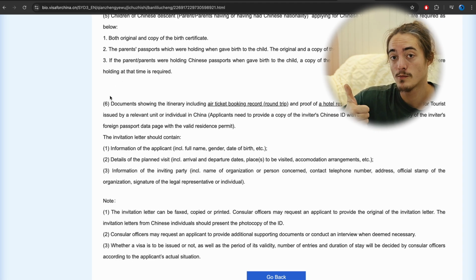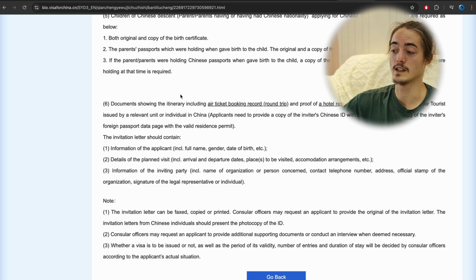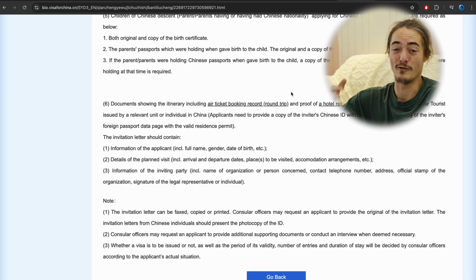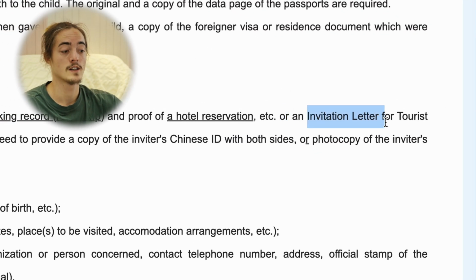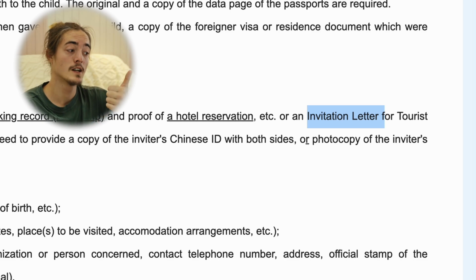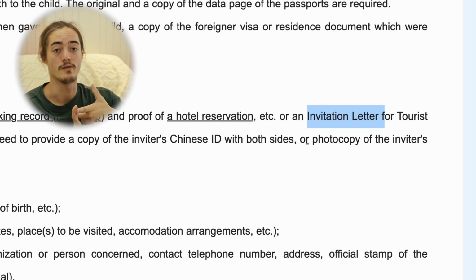Okay, now let's get to the most important, most discussed from what I've read on the internet, and most feared point, which is that you have to bring along documents showing the whole itinerary, including an air ticket and the hotel reservations. So even before you have the visa, you have to book a flight already, which is kind of weird, isn't it? But it says, or an invitation letter. So you have 2 options. You book all your stuff in advance, which can be risky, or you get an invitation letter and you don't need to prove that you have an air ticket or that you have booked hotels.